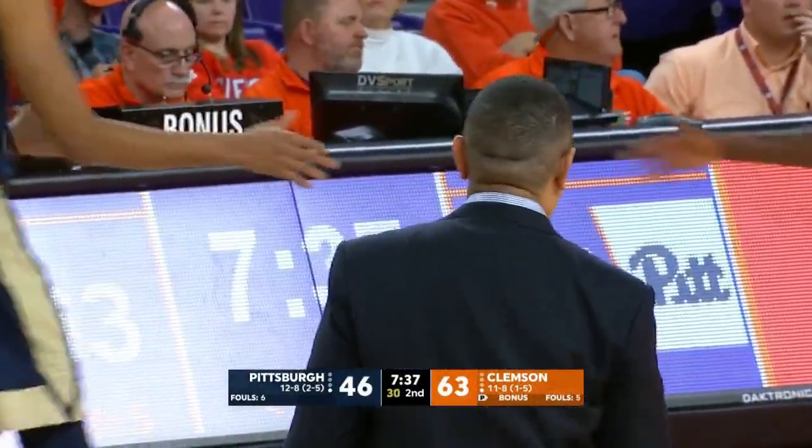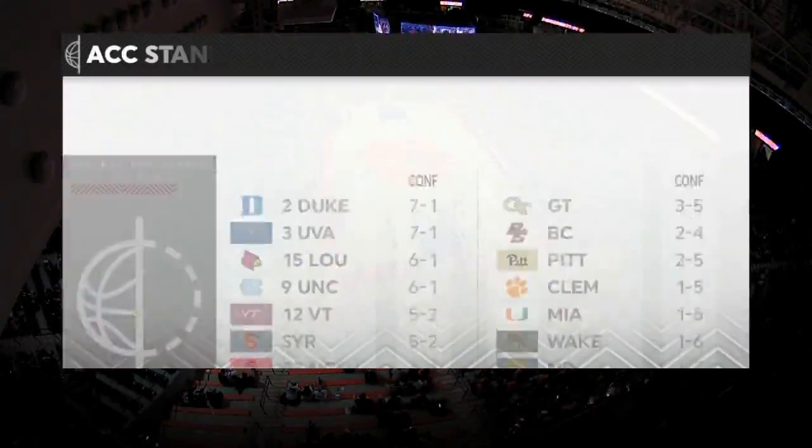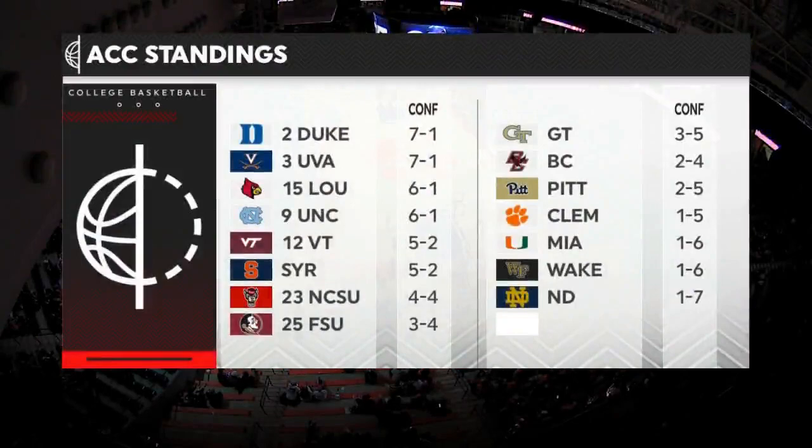Xavier Johnson has 20 for the Panthers, who are still fighting in Clemson. No quitting the Pitt Panthers. They've outscored Clemson 23-12 in the second half, but still trail 63-46. We're about a third of the way through the ACC slate so far, Deb Antonelli. Let's take a look at the ACC standings.